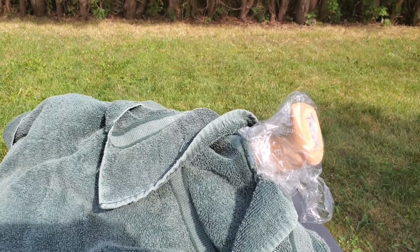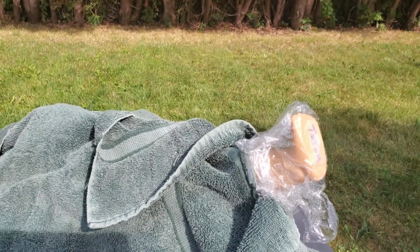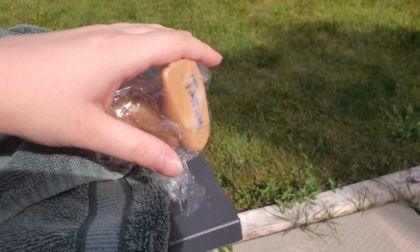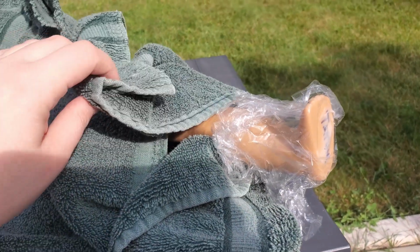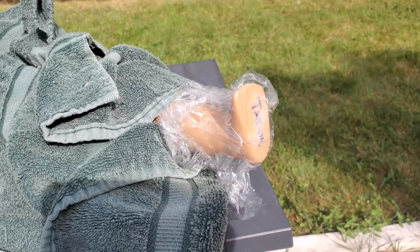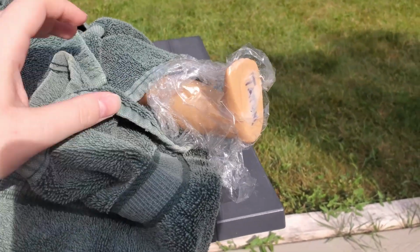Okay, so I've switched to filming on my cell phone just for this clip, but here we have poor doll. She is wrapped up in this towel and she's ready to sunbathe. So I'm going to leave her here. She's covered, she's safe from the sun, and I will probably get back to you all tomorrow and see how this acne treatment worked out.